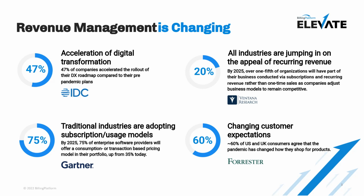Let's kick this off with why revenue management is a topic we should be talking about. Like us, you've probably noticed that the way companies sell products and the way buyers buy and consume products has changed over the last couple of years. And while we can't attribute all these changes to the pandemic, it's certainly one of the catalysts behind the acceleration of digital transformation by driving businesses to speed up plans for e-commerce and digital channels if they weren't already in place. Because of that, B2B buyers have come to expect what has traditionally been how B2C buyers buy, a more complete and personalized user experience, including more flexible ways to buy, consume, and pay for products and services.